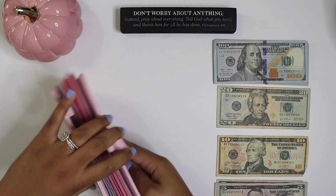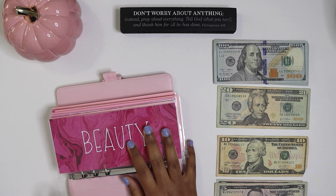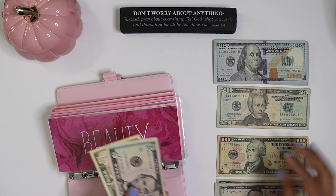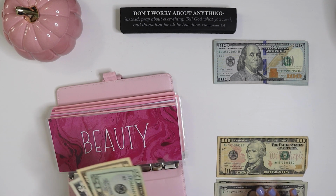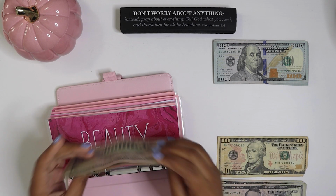I love this binder because it's just pink, everything. Beauty is going to be getting 25. There is 15 in here, so we should have a total of 40. 20, 30, 35, 40, which is great.